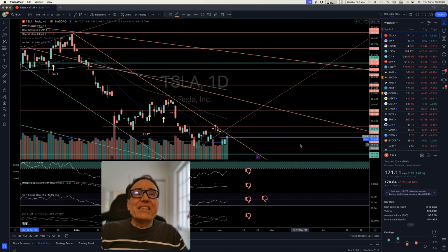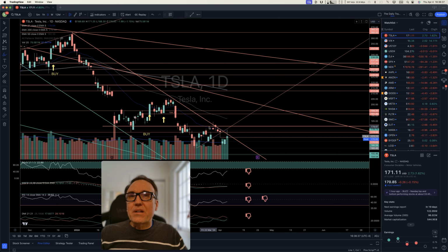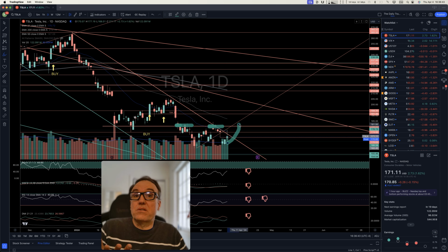We still need a break of 174.89 minimum with a stochastic over 60 in order to qualify this move as a buy. I will raise that up to 180.38 right here because we had some resistance right here in the past. This is where the resistance was, so we need to break that resistance in order to consider that a new pattern has emerged. So far, we don't have that.